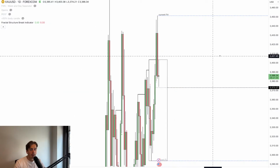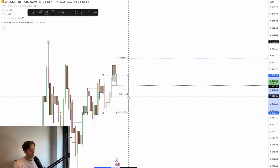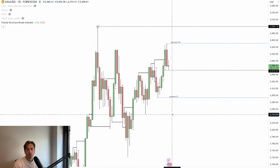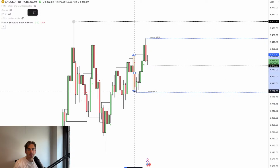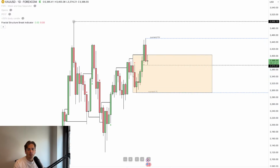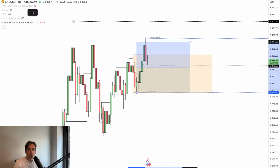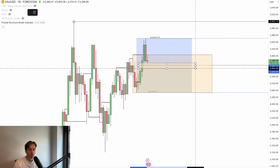Now, for all my gold lovers, because I know half or more than half of you are pretty much in love with gold, we're looking for a potential long opportunity. Obviously, we now have this area as our daily demand zone. This is your daily sell before the buy. Furthermore, we have the bullish fractal structure. We've retraced pretty much into the 0.5 Fibonacci retracement level.